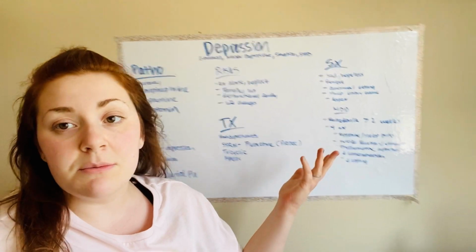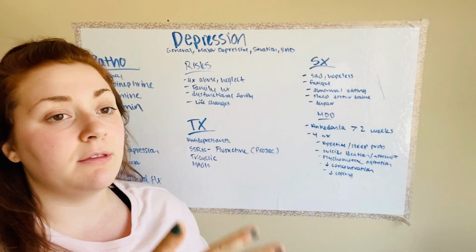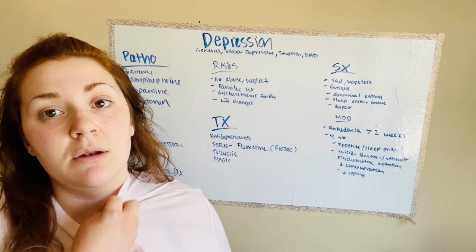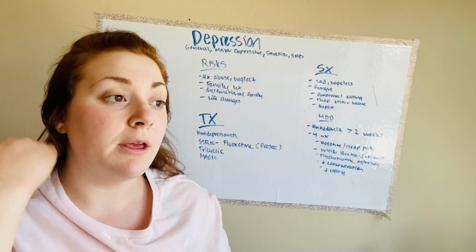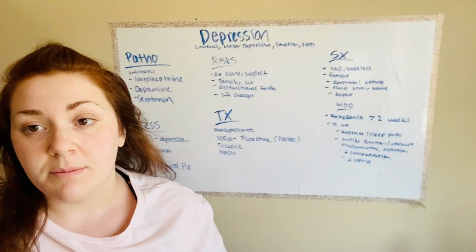So what symptoms are they going to present with? These are the normal general symptoms. They're going to be sad, hopeless. They're going to have increased fatigue. They're going to have abnormal eating. Now, not one shoe fits all. So some people will have a loss of appetite. Some people, like myself, when I'm really depressed, I eat more. So then there's a sleep disturbance and despair.